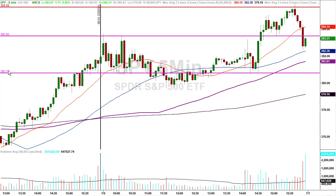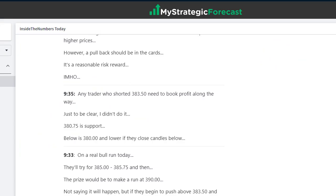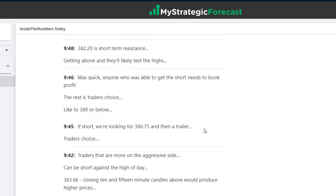380.75 is support. Back to the chart. This line here, the lower line is 380.75. You could see what happened. They first got there and bounced off of that. That is, by definition, support. Support would also be an exit on the short side for traders that were riding it down. It pays to know your numbers. I think you got the big point.